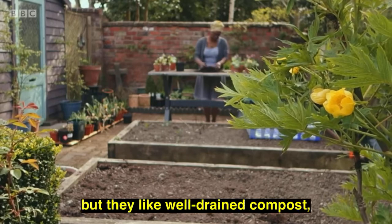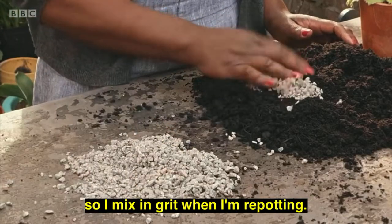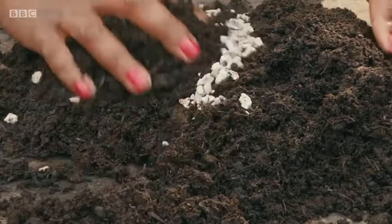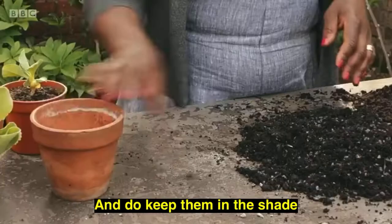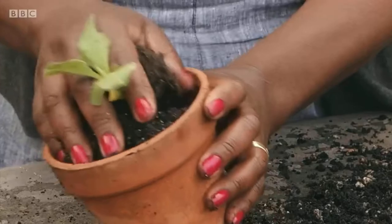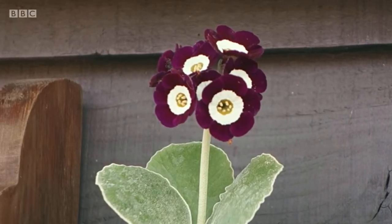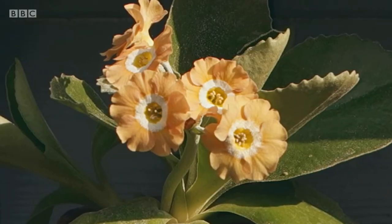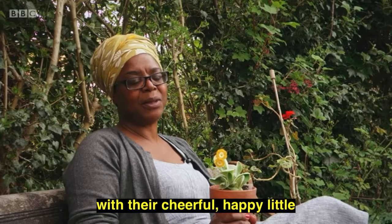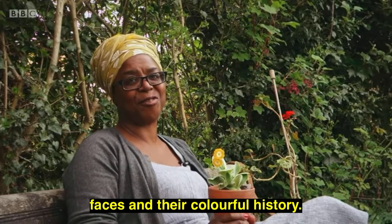Auriculas are easy to grow, but they like well-drained compost, so I mix in grit when I'm repotting. Some people use bark. And do keep them in the shade because they'll be much happier there. They really gladden my heart in the spring, especially with their cheerful, happy little faces and their colourful history.